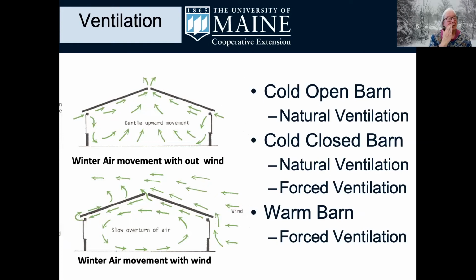Ventilation. We talk about making sure that your animals have plenty of air, and if they're outside all the time and just have a lean-to, ventilation's great. If you have them inside a barn and you're relying on natural ventilation, you can see the upper schematic is showing how that works with wind and without wind.